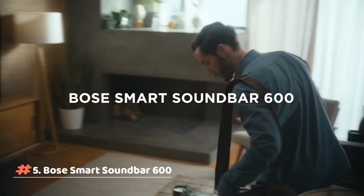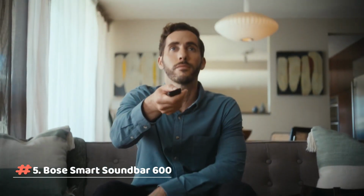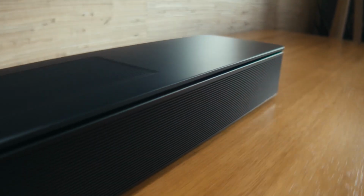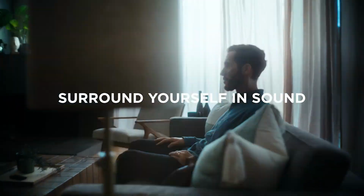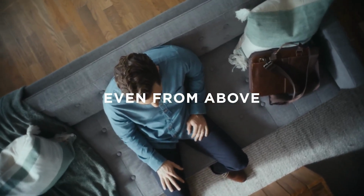At number 5. Bose Smart Soundbar 600. The Bose Smart Soundbar 600 is a fantastic choice if you're looking for a budget soundbar that can really deliver. It pumps out big Dolby Atmos sound, but all from a relatively small package. At 27 inches wide by 2 inches high and 4 inches deep, it's a fairly sleek and compact design for an all-in-one unit and a perfect choice for smaller homes or screens.